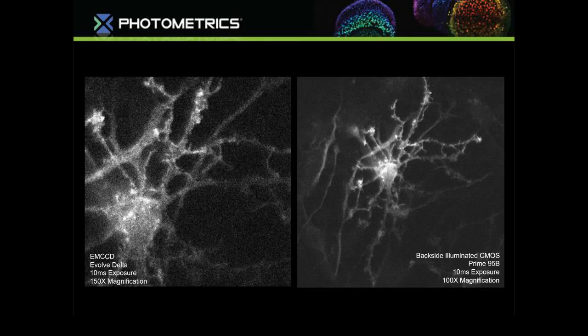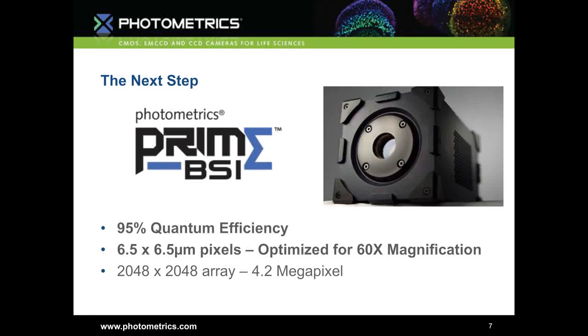The natural question then becomes, what is the best option for me at 60x? Because you've just told me that quantum efficiency plays a key role in maximizing my sensitivity at the right magnification. And you also told me that the 80% sensor performs much more like the 70% sensor, though the microlenses aren't having as big of an effect. And the answer to that is really just you have to have a small pixel back illuminated camera. And the Prime BSI, which we announced about a month and a half ago, provides you this, a 95% backside illuminated CMOS camera with effectively the same pixel size and resolution and performance as the current generation, or I should say now previous generation of sCMOS cameras.